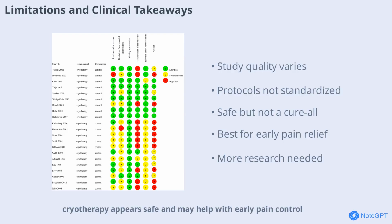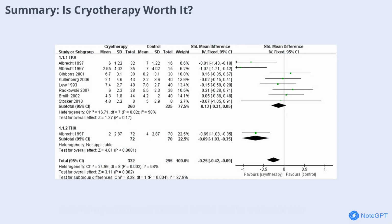Overall, cryotherapy appears safe and may help with early pain control, but it's not a magic bullet for recovery. More large, high-quality studies are needed to confirm these findings and guide best practices. For now, clinicians should consider the type of surgery, patient preferences, and available resources when deciding whether to use cryotherapy as part of rehabilitation.